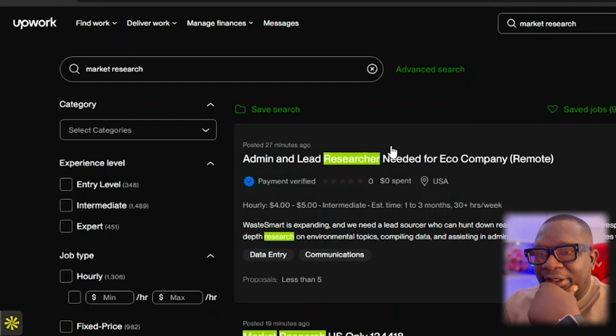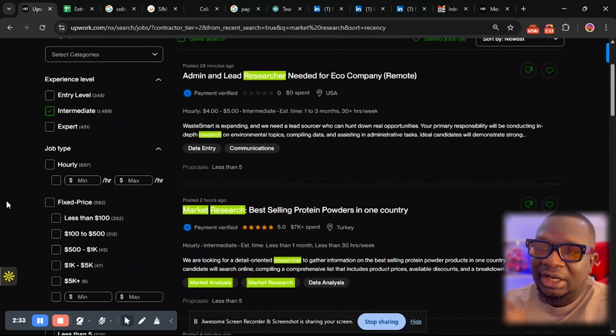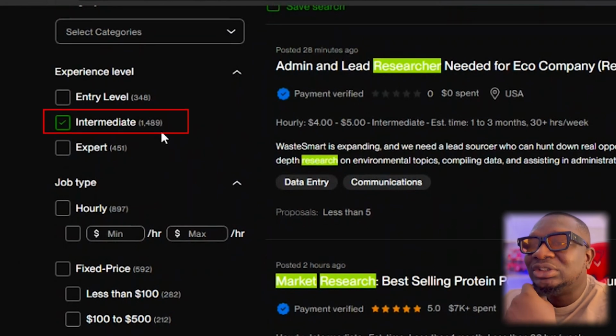At the left side, you will see experience level: entry level, intermediate level, and expert level. The entry level does not mean your level on Upwork. It means your level in terms of skills. Now, if you trust yourself enough that you know what you're doing, I would advise you to start with intermediate, because intermediate levels have more income, and people who start as intermediate earn more, earn faster, and gain more client trust than those at the entry level. Intermediate level is good because you're not an expert, you're not entry level, and there are more jobs at the intermediate level. You can see there are up to 1,489 jobs at the intermediate level.